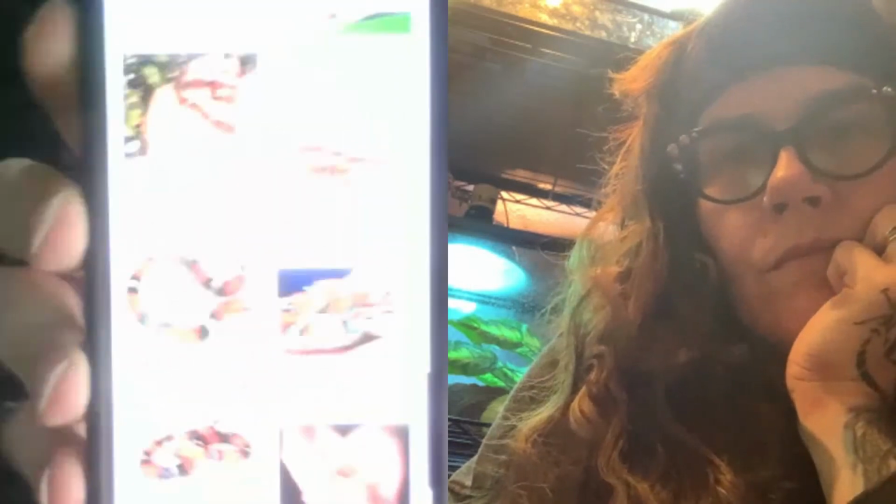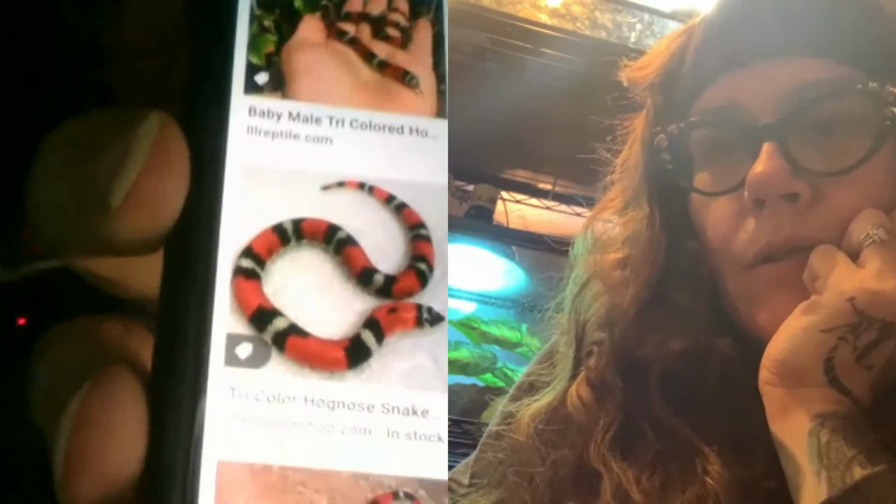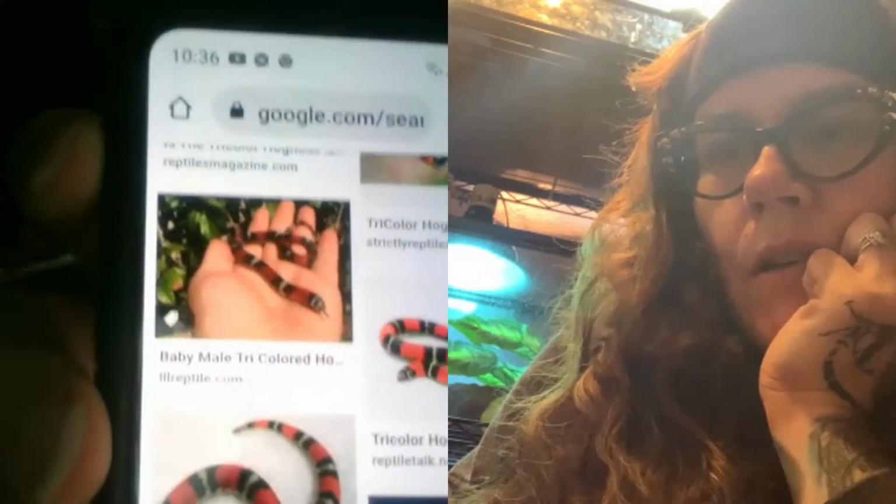There are now tricolor hognoses. Oh, what? Those are cool. Right. So I want to get one of those to pair with that western. But if I'm going to start selling them, I have to be in a different state, to be honest with you. So we're looking at Tennessee. I think I told you that before, though. So hopefully that pans out.